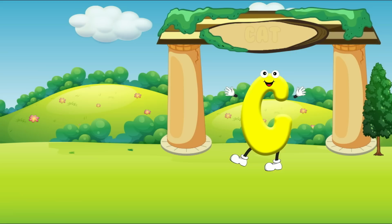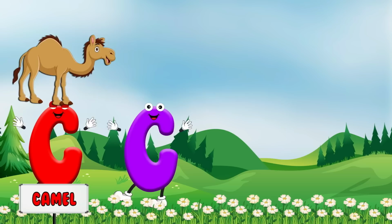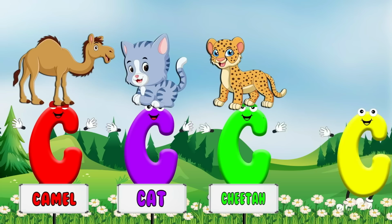So we did four animals with the letter C, and the animals are camel, cat, cheetah, cow.